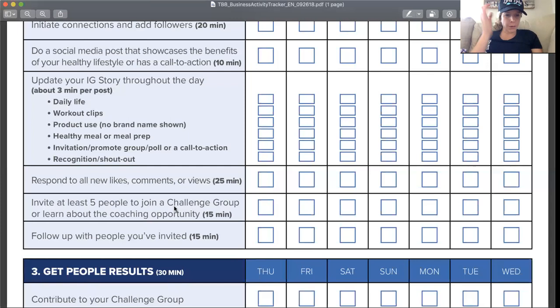Cool. Okay, so now I've got your invites done. You've kind of started building more of your network through hashtags and liking and commenting, sending messages. So the last one is following up with people that you've invited. Obviously, if this is your first ever power hour, you won't have a ton of people to follow up with yet. But if this is not your first power hour, then you'll have people to follow up with.